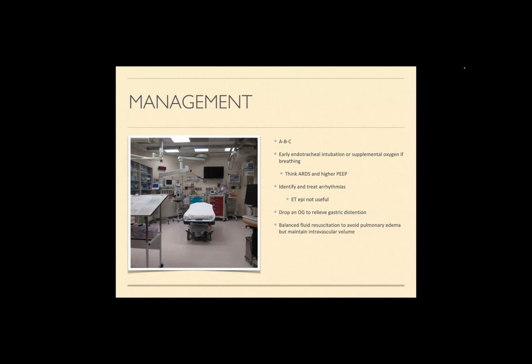I don't know if you guys have ever had any experience where you have a pediatric patient who's in cardiac arrest. Once you get the definitive airway in place and get that patient ventilated with a couple good breaths, a lot of times we can actually get return of spontaneous circulation just from that. So knowing that the primary cause of all of this is anoxia and hypoxia, treatment of those is the primary goal in the pre-hospital setting.